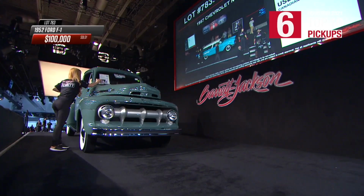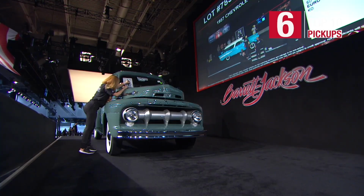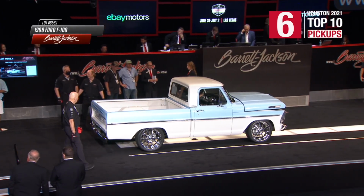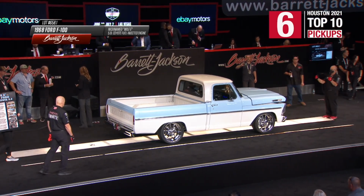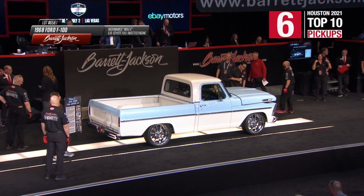And the number stays the same. $100,000 is the sale price of that Ford F1 pickup. Next, a 1968 Ford F100 custom pickup truck, nicknamed Wiley, and powered by a modern 5-liter Coyote fuel injected engine backed by a 6-speed manual transmission.